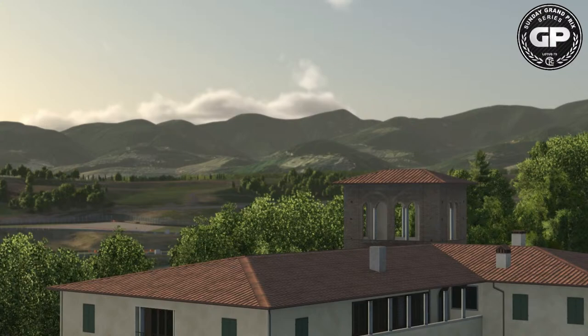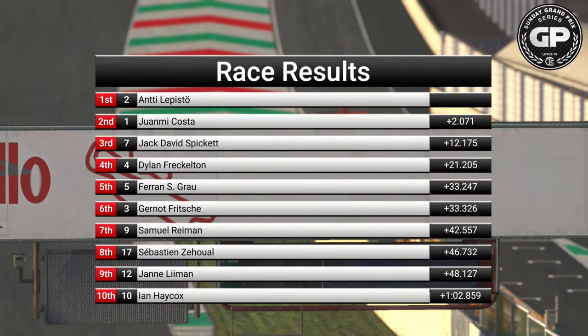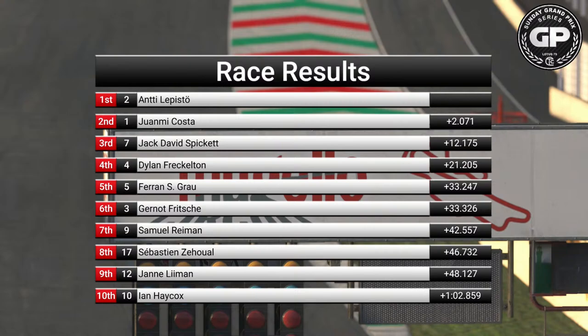Welcome back to Mugello. We saw quite the race out there today, and up at the top of it, Antti Lepisto had perhaps one of the more dull ones of everybody as he ran away with the win. It wound up 2 seconds, but he definitely was managing things by the end. Costa was all the way down to almost 5 seconds behind partway through this race. Jack David Spickett was a bit of a distance back, but claims a podium as he fought hard with Dylan Freckleton in the first half of the race. Dylan still got himself fourth place.